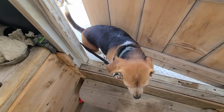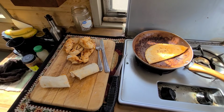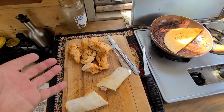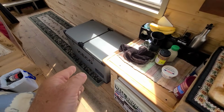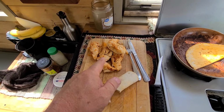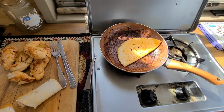Am I cooking chicken? Folks ask me once in a while just to show the stuff that we cook and how we cook on the shanty and stuff, and this would be a good example. I just had some chicken that I pulled out of the freezer yesterday. I made half of it yesterday, and then I just put this half in the fridge. The Ice Co. You need one, trust me. Everybody needs one. And I cooked it up today. I won't eat all this in one day, but I'll probably eat half of it. And then while the pan is cooling down, I toast the tortillas.